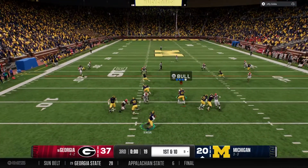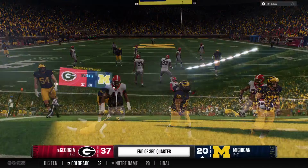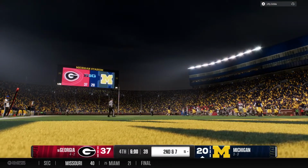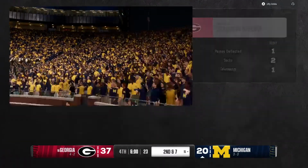Off the play fake on 1st down. Caught in the backfield, it's Marshall there to make the stop, and we've played 3 in this one. That's the end of the 3rd quarter, with the score Georgia 37, Michigan 20.